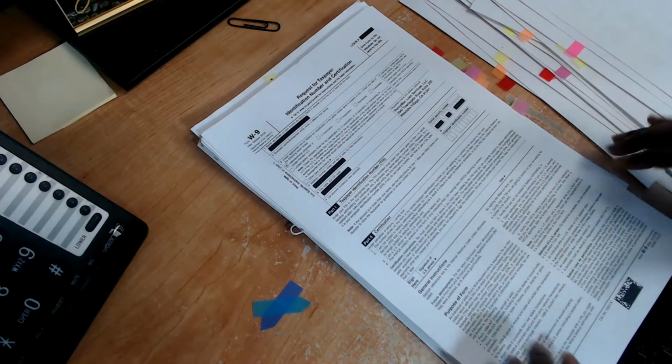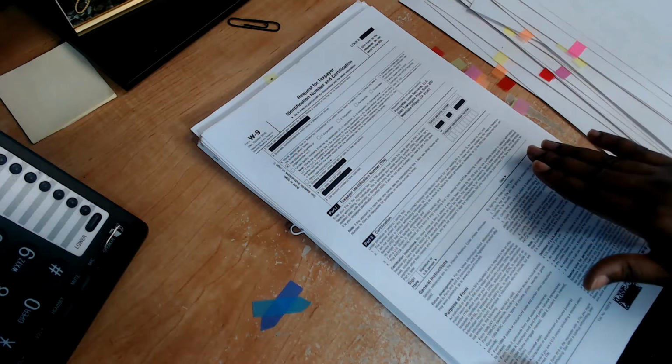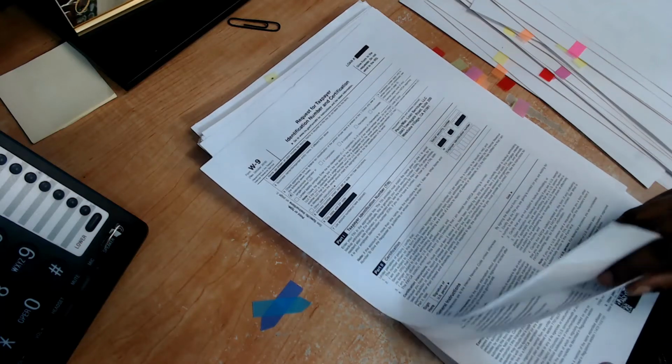W-9 form. This is to confirm that this is your social. If so, you'll go ahead and sign and date to acknowledge.